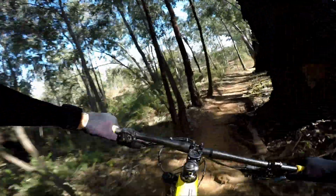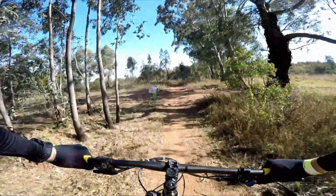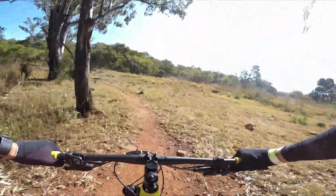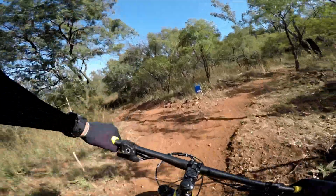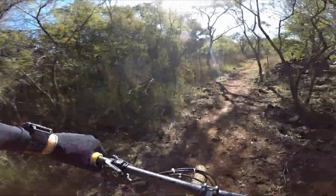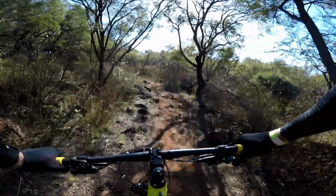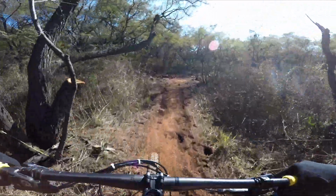Short turn, roots, a little bit bumpy. Right. Obviously this will also be taped on race day. They just haven't taped it yet because the bike park is still open for the usual trails, riders that come and ride the other trails along the XCO.